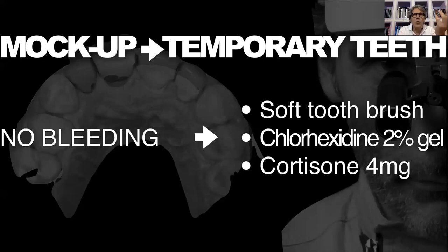And sometimes my approach during the preparation step is a little bit aggressive because of the retraction cord, because of the retraction paste, or because I have to prepare subgingival and I touch the soft tissues a little bit. In this case, I always give an injection in the local areas of 4 milligrams of cortisone in order to stop any bleeding the day after during the cementation step.